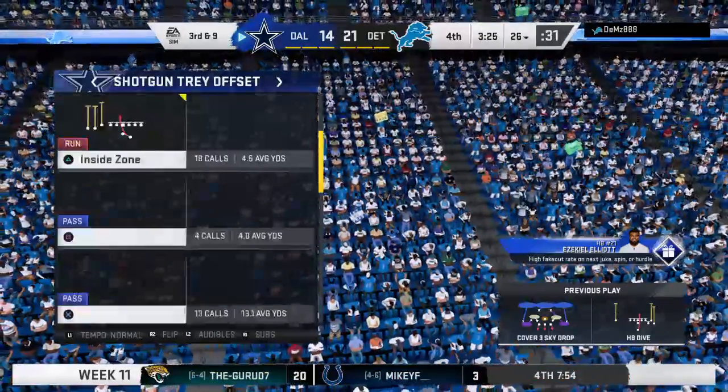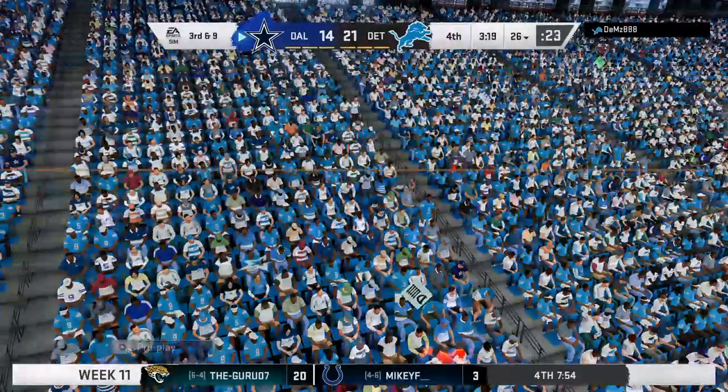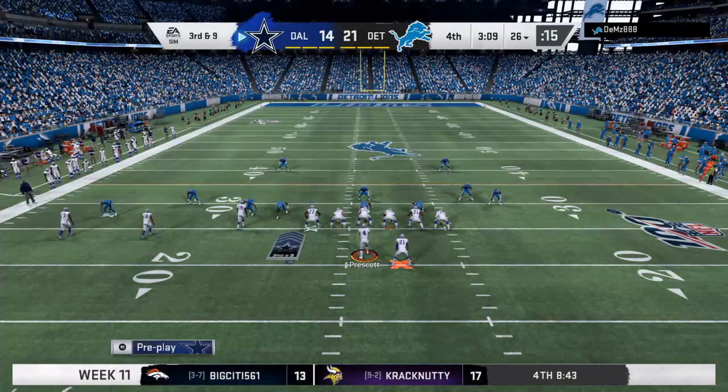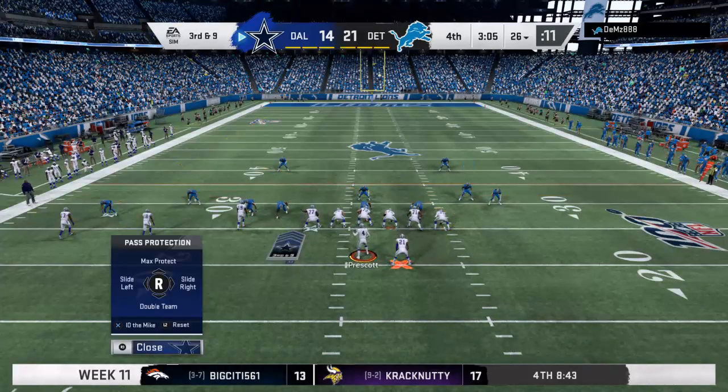All right, we always talk about tendency breakers and counters and doing things opposite the grain, and that worked very well for them. Picked up really nice yardage, but they still have a lot of work to do on third down. Pick it up, guys. Watch out. We're going to 53.